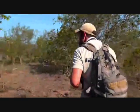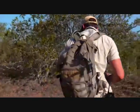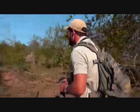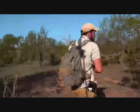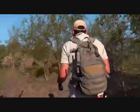And we've got incredibly lucky. The wind is still in our favor, as you can see. And there's a little termite mound here, which is going to be the perfect cover for us to creep up quite quickly.